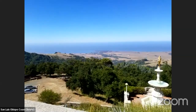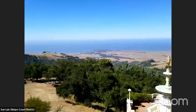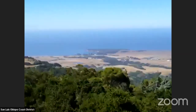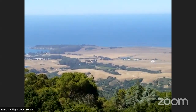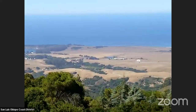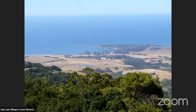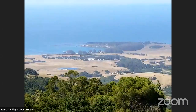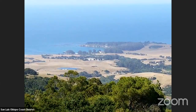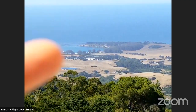So let's see here. Let's flip it around. Let's zoom in. Let's see how far we can get it. Well, we can actually see an airstrip. Let's see, right over here. That was built by William Randolph Hearst in the 1900s later on. And if anybody's ever taken a tour of Hearst Castle, you've been to that visitor center right out there. Kind of see that white building right in the center. And we can actually see the pier right about there. You can see the pier.